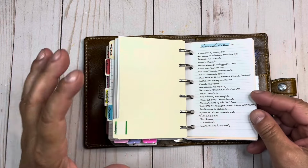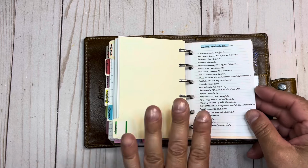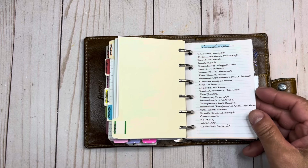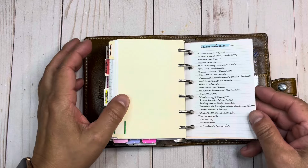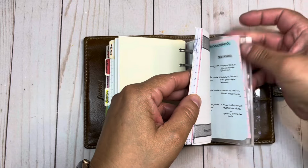Something about me is I like to replicate systems in different sizes. So when I get bored, I may want to work in personal rings, or I may want to work in this. I do that with my faith planners and my war binders. I have the same system in different sizes, and when I get bored, I just change things out and use the different sizes. So that is my list section.